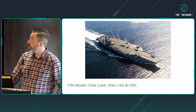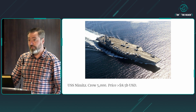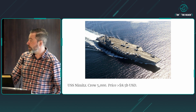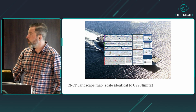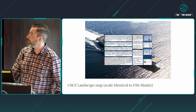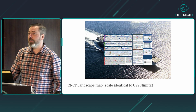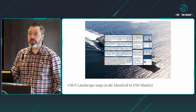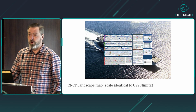This is a US aircraft carrier. It's the Nimitz. The crew is 5,000 people, and it cost about $8.5 billion US. I'm showing you this because I'm going to overlay the Cloud Native Foundation's landscape map at 1-to-1 size on top of it. We have been building aircraft carriers in our industry. We add more and more complexity.